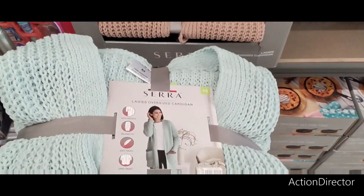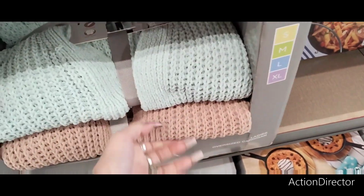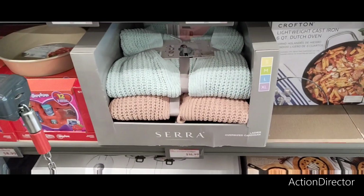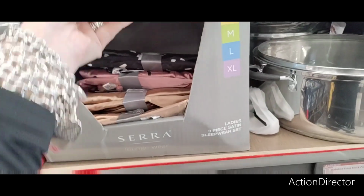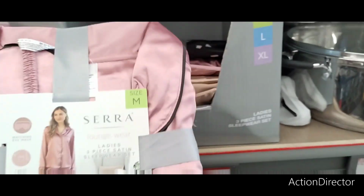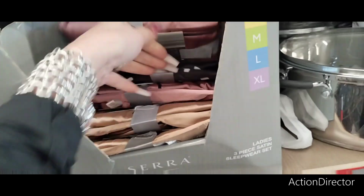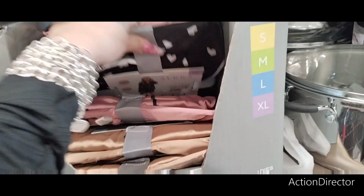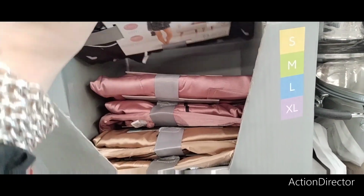These oversized cardigans in beautiful teal, beige, and black are only $14.99. All right, we also have the loungewear. This is coming at $16.99, cute shorts and top. You have it in the rosé, I want to say, and black, in the gold and black, and then in the black and white hearts. So that is really cute as well.